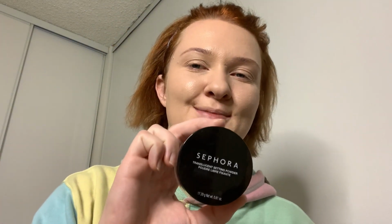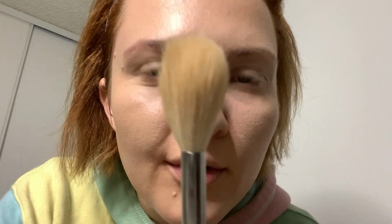And this is the point where I actually want to put on translucent powder. Normally I would use Laura Mercier, but that's a lot of money, so I just did the Sephora brand powder instead. Fluffy brush, dip in pan. That's probably far too much. Boom, bam, baby, you're set.